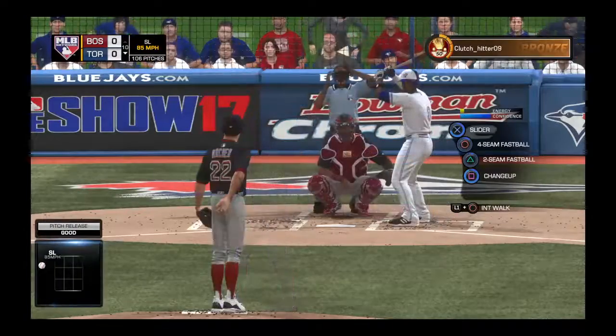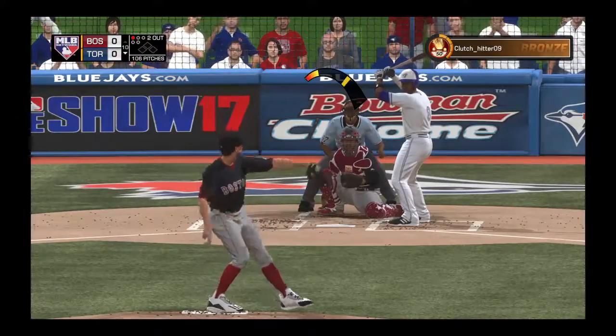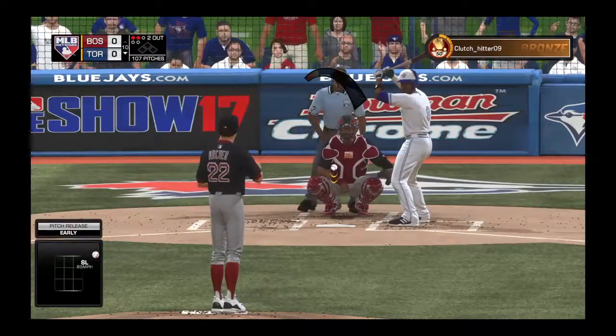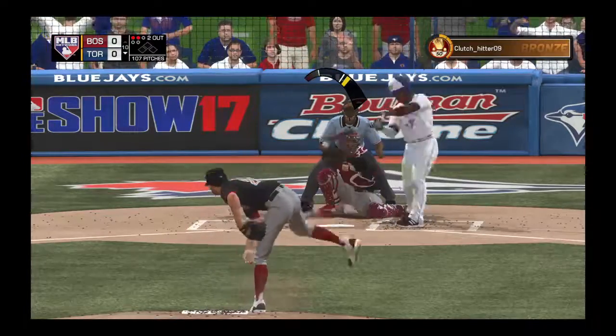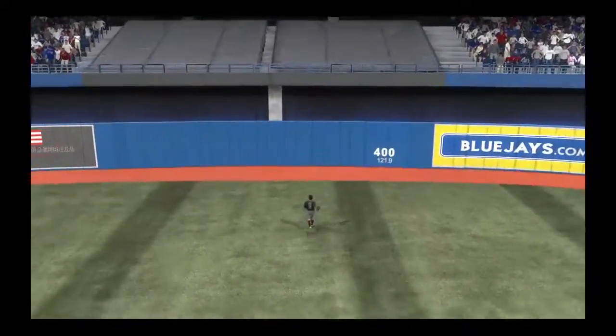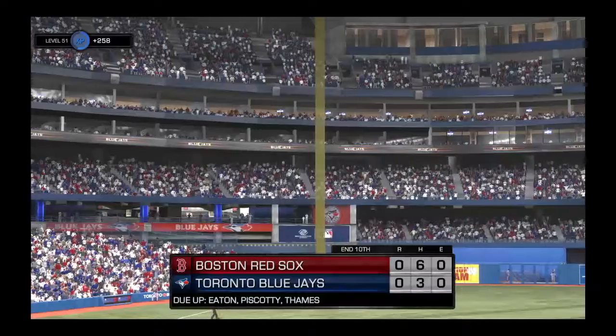Here's a first pitch slider that just tails out of the zone. It's ball 1. And now a slider in on the hands, and he's lucky that one didn't come and get him. Never fun to see a pitch come up and in, but obviously not being a fastball, he didn't mean anything by it. Eaton is there to make the catch, and that means we've got more baseball ahead.